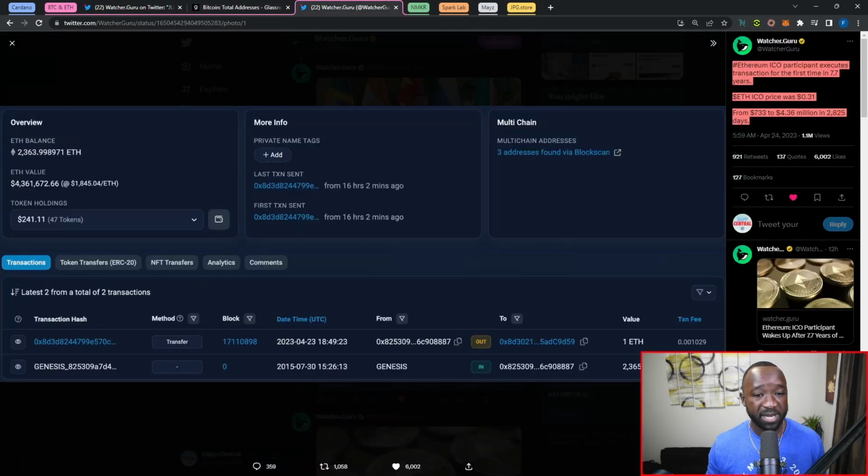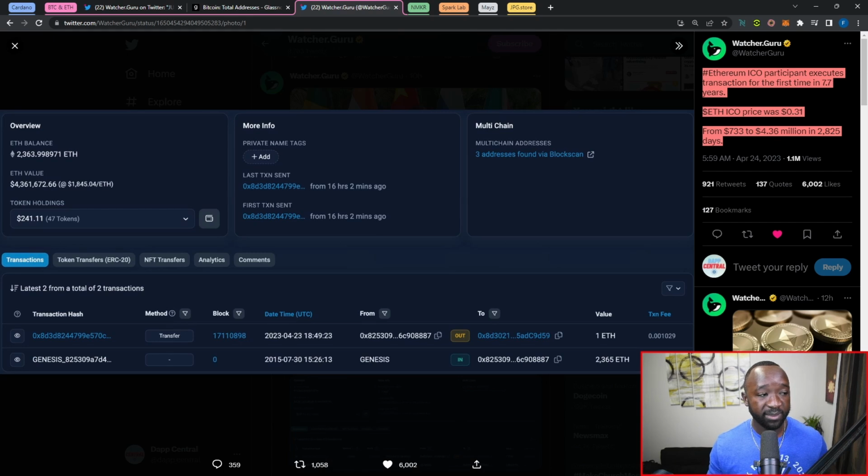I also want to touch on a very similar story here for Ethereum. So again, this is going to be from Watcher Guru, and it states here, an Ethereum ICO participant executes a transaction for the first time in 7.7 years. And at the time that they received this Ethereum, the price of Ethereum was at 31 cents. Right now, as I shoot this video, Ethereum is trading at around $1,600 to $1,700. So again, really showing the amount of appreciation that's taken place in a very short term.